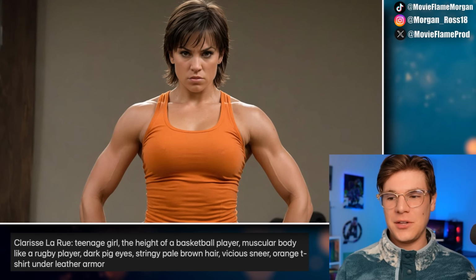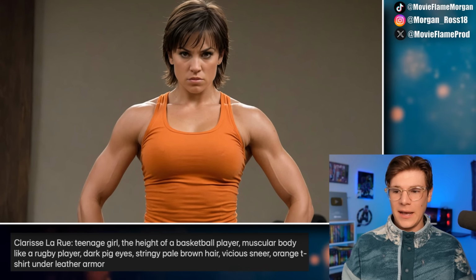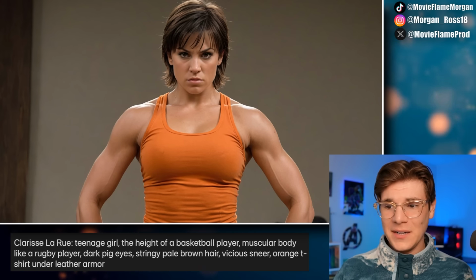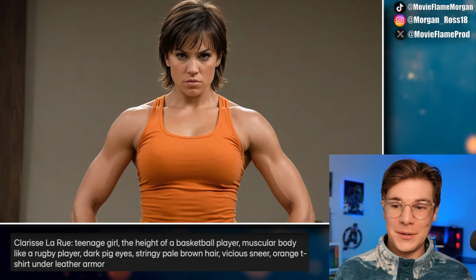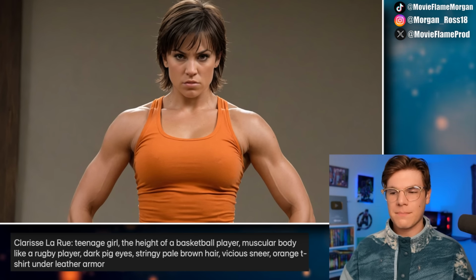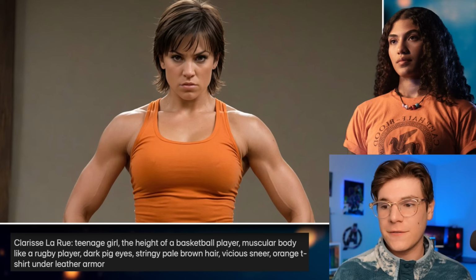They got the orange t-shirt. Well, I don't even know if that's a t-shirt. That's more of a tank top. Is that what they call it? I don't know. I don't really see pig eyes there. But honestly, this is way scarier than Clarisse was in the novels. That is wild. Again, though, in the book, she doesn't look like this either. And in the show, she doesn't look like this. Again, they chose a different skin color for Clarisse.